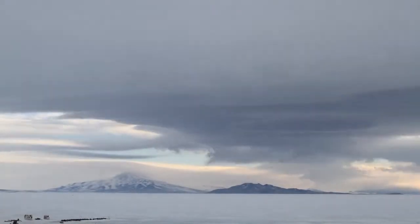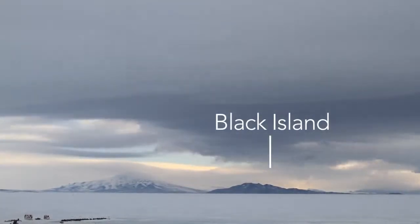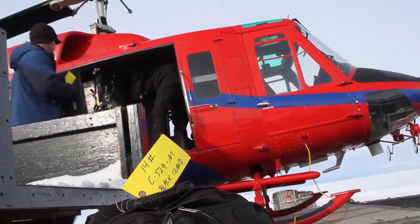The solution? A trip to nearby Black Island. The reason it's named Black Island is because the wind blows so hard all the time it blows the snow off. That's good for us because we want to measure the actual dirt on the island, the road that goes down it. Bad for us because it's a very tough place to get to and do some work.